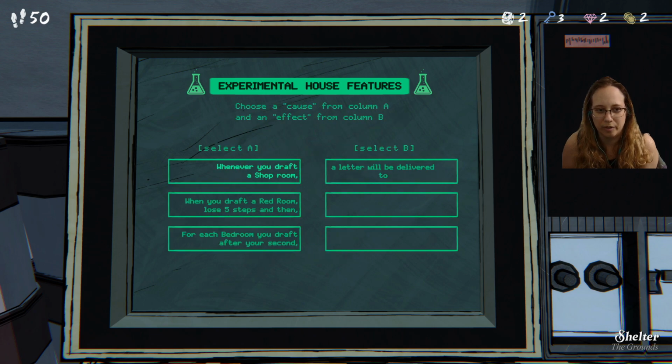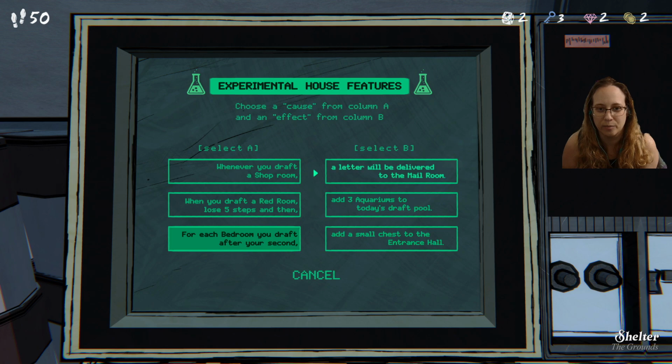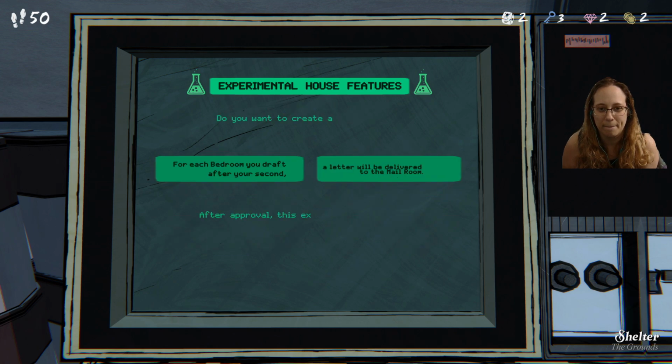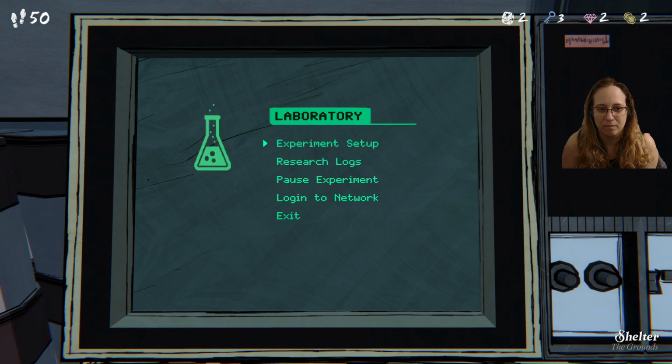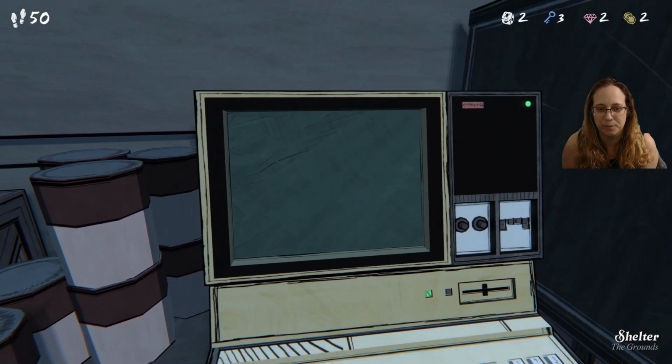Whenever you draft a straw room, whenever you draft a red room, for each bedroom you draft after your second, add 3 aquariums, a small chest to the entrance hall. Please send letters to the mailroom, because we're going to want to draft bedrooms.